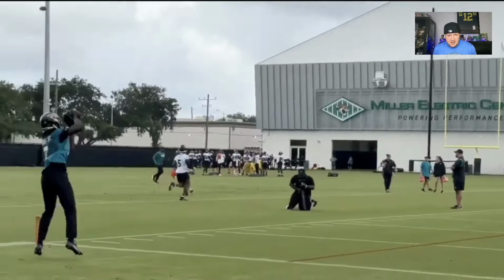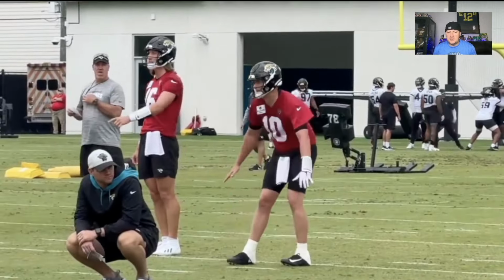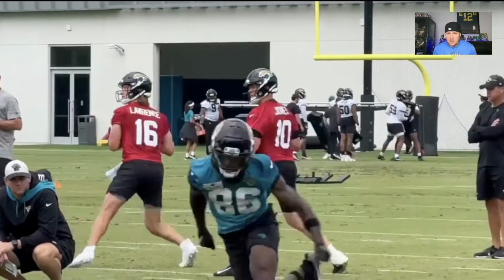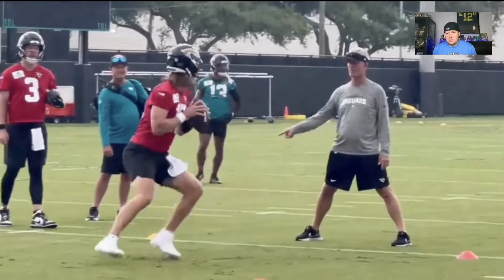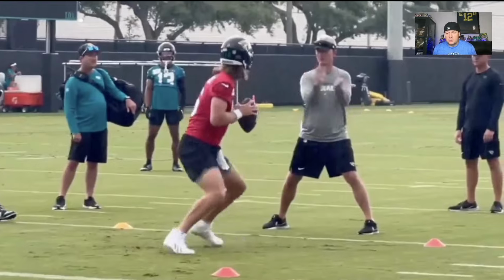Getting the ball out there. There he is. Brian Thomas Jr. I got one clip of him. It's not great, so if I can find another one, I'll have a video out on him. Trevor Lawrence getting the ball out. Moving around drills. Feet looking good. Looking smooth.